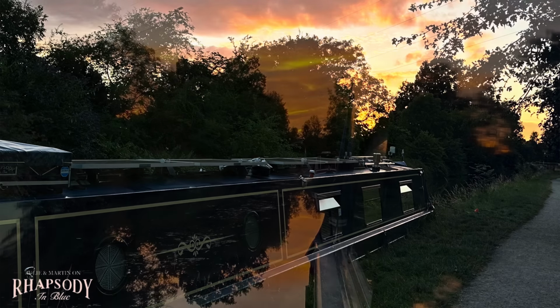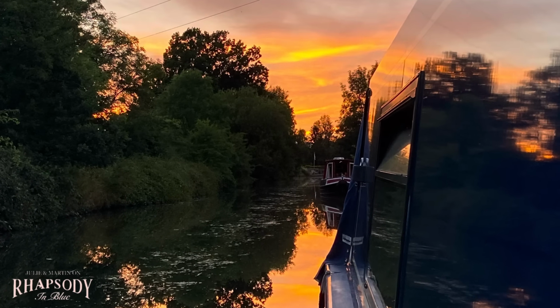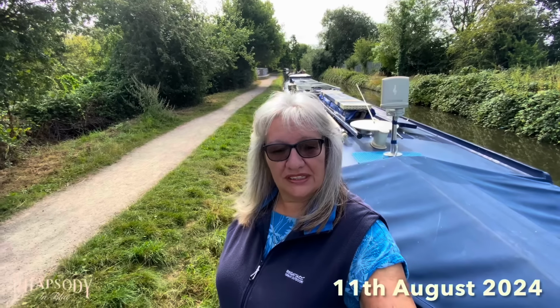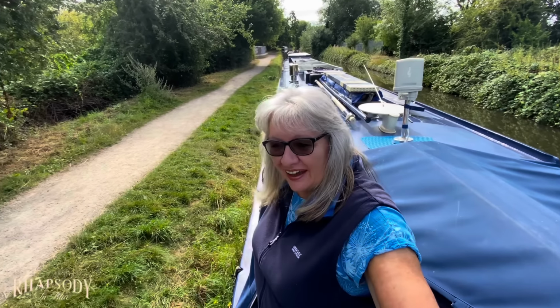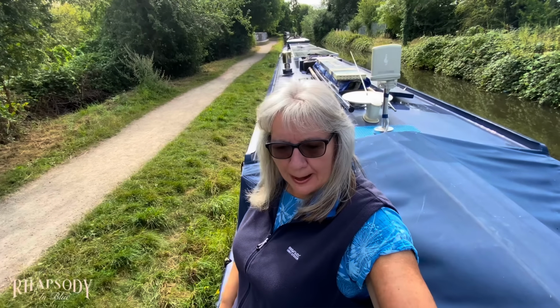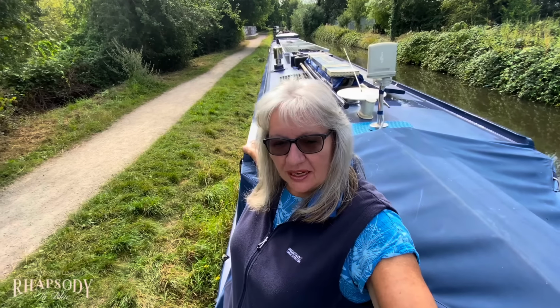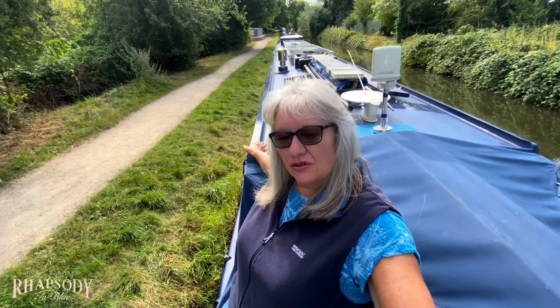Last time, you'll remember, we were moored at Shirley. So, it is the 11th of August today. It's our eldest son's birthday. Happy birthday, Danny. And we are now going to head off towards, where is it? Kings Norton Junction, we think. We may even make it round to Cadbury World and we'll have a look round there. So, yeah, we're just going to move forward about 5 miles or so.